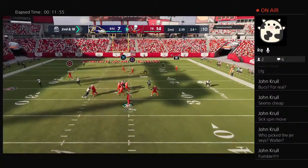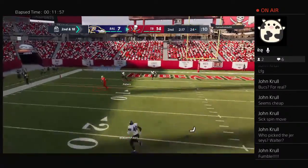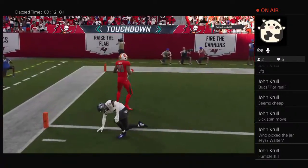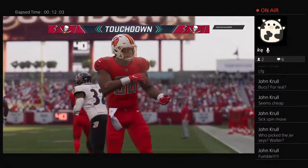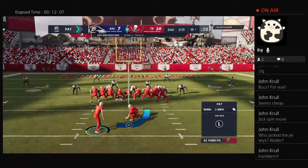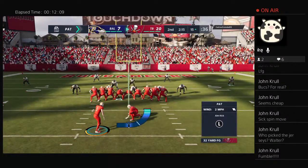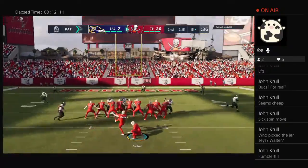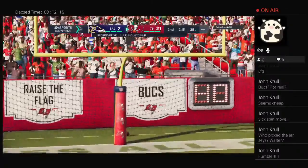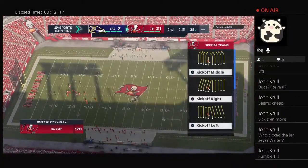To throw is Brady. That is caught at the goal line, and he's into the end zone for a touchdown. Tom Brady, a touchdown pass to O.J. Howard. And the Bucs are going to add on to their lead. So simple math here in the first half. They've had 3 drives offensively, and they have scored every time, and they've got the lead.